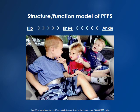You can think of the knee as the kid in the back seat of the car who's stuck in the middle between two of his brothers, who are elbowing him, and he's getting irritated. Because the hip and the ankle on either one of his sides are misbehaving, then this kid, who is the knee, will also act out and misbehave. And that's essentially how you can view the relationship between the knee and the hip and the ankle.